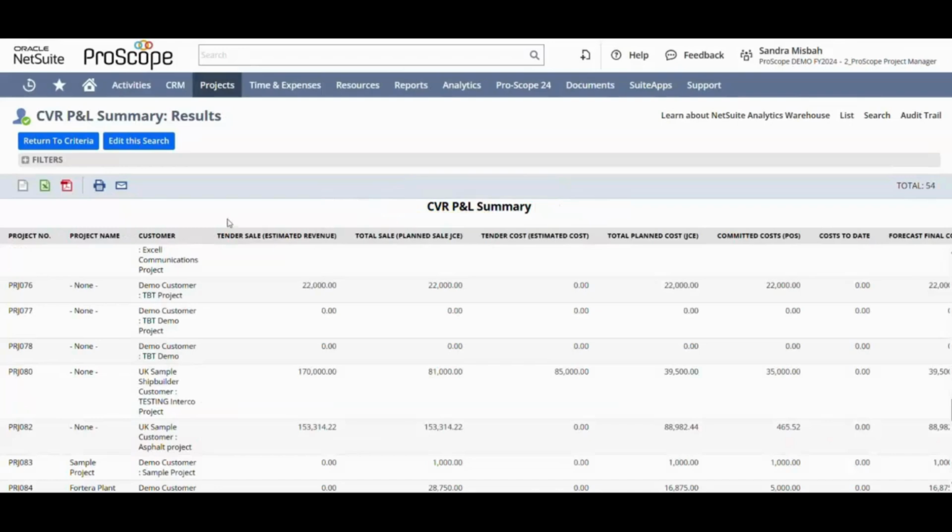So this will give you a breakdown of what your estimated revenue for each of your projects is against what your planned sales are and what your estimated costs are, as well as your total planned costs and your committed costs, purchase orders.